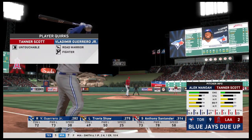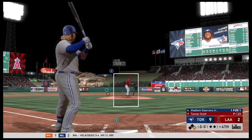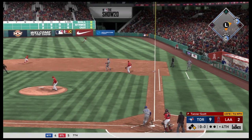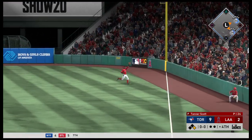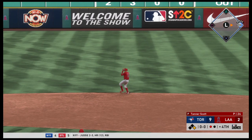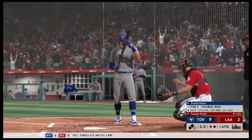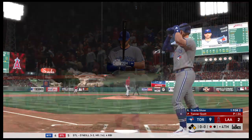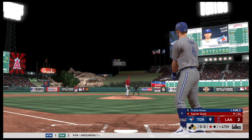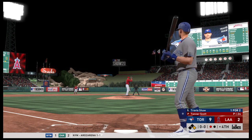Into the box now, Vladimir Guerrero Jr. First offering on its way. In the air now, out to right field. Long run for the right fielder. He makes the catch. A great effort to get there and record the first out of the inning. Now batting, second baseman. Ready for another shot now. Travis Shaw, 1 for 2 with a double on his line thus far.